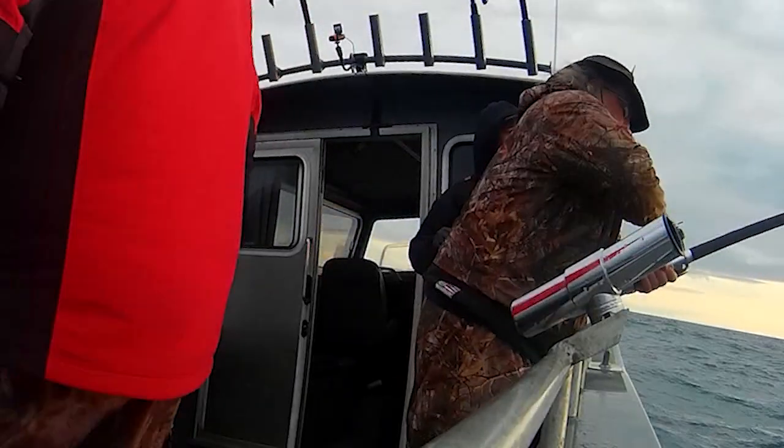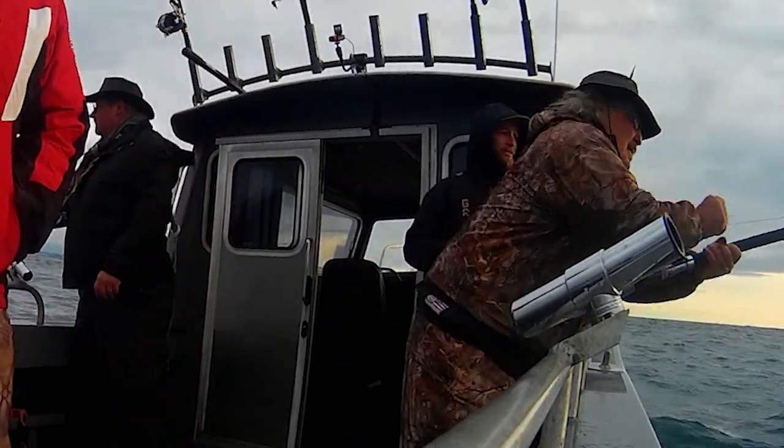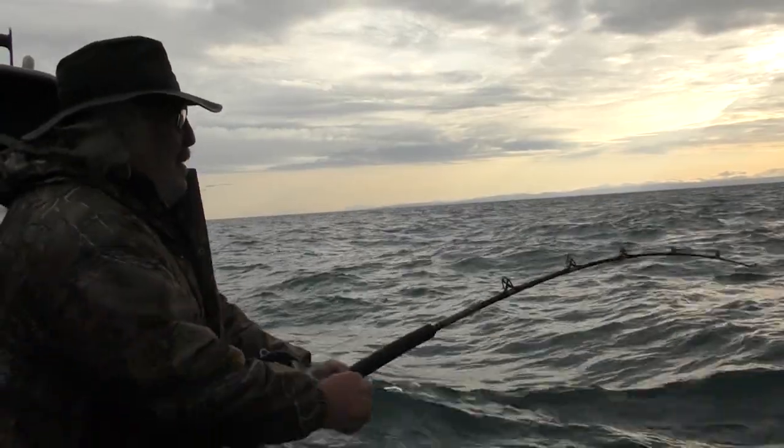Get it. Go. There's something on there. You got something on there. It's a shark or something. There's something there. It doesn't feel like it.